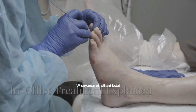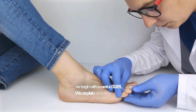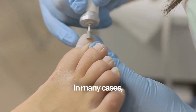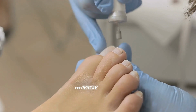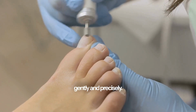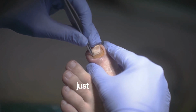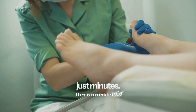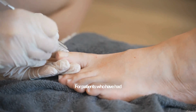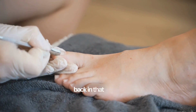When you come in with an infected, ingrown toenail, we begin with a careful exam. We explain exactly what is happening with your nail and discuss your options. In many cases, a simple in-office procedure can remove the part of the nail that is causing the problem, gently and precisely. We use local numbing to keep you comfortable. The entire treatment takes just minutes. There is immediate relief from pressure and pain. You can walk out the same day. For patients who have had repeated infections, we can also treat the nail root to prevent it from growing back in that corner.